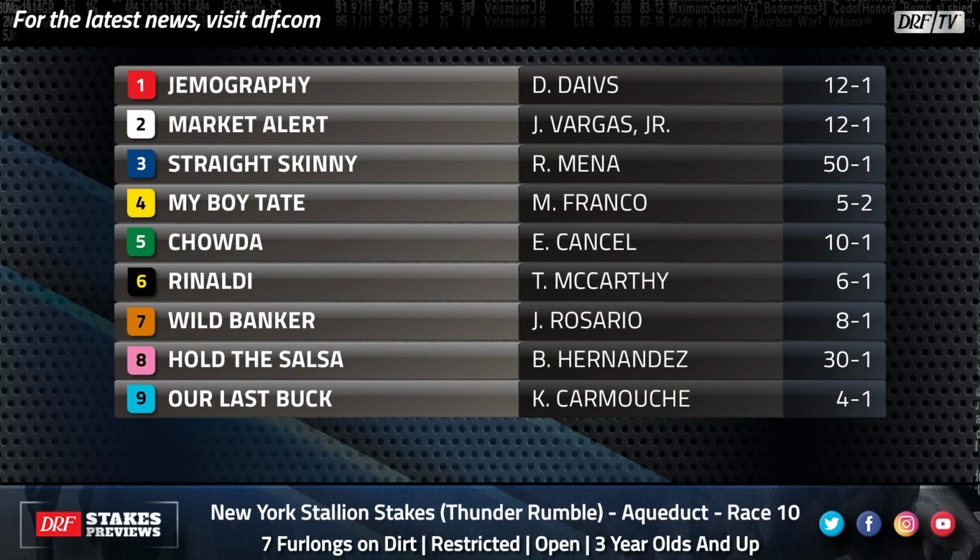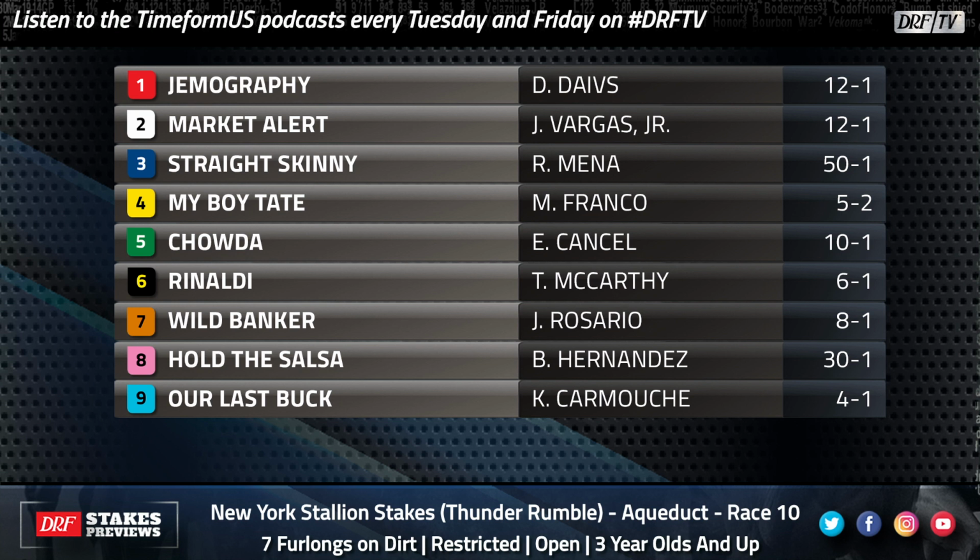His race at Saratoga going seven-eighths, he ran second to a pretty good horse. I've heard of that, Aloha West, and he earned a big figure with a 96 Beyer. I like this horse's tactical speed and the outside post position. Very dangerous.